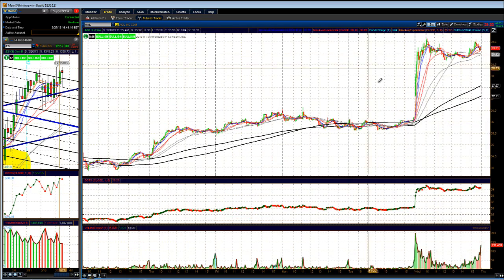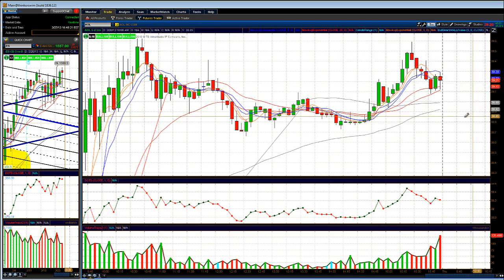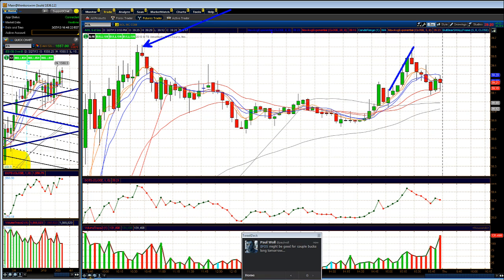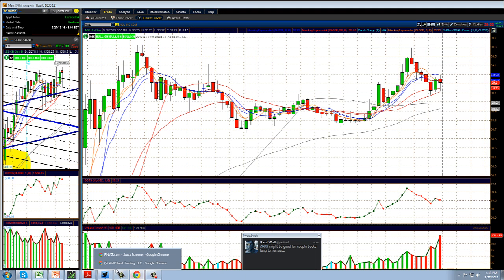But if you take a look at the 5-minute chart, the trade that we caught in the chat room going into the afternoon session was right here. Once it broke over these 39s here, I actually got long the stock at 39.10 and had a stop at 38.85 or so, I believe, risking about 25 cents, and we were able to catch this move all the way up to 40, which the target that I gave out to the fellas in the room was the high of the day.